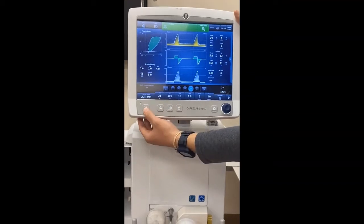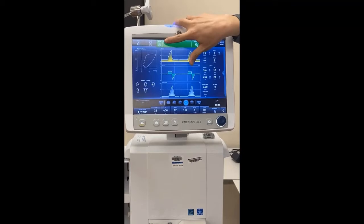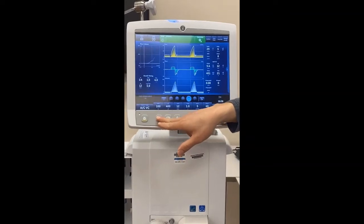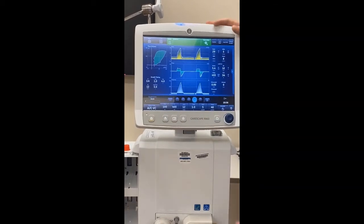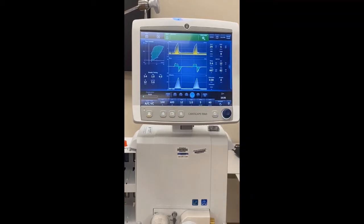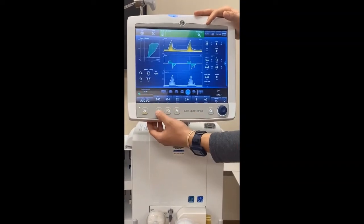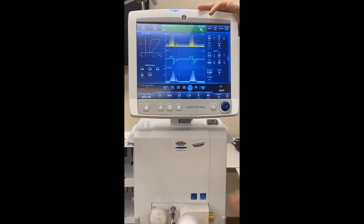We have a silence button here that gives us 2 minutes of alarm silence, which will display up here on the right-hand side. We do have an O2 button here, which if we press it will give us 100% oxygenation for 2 minutes. This is very important when we want to suction the patient. We want to hyperoxygenate so we don't have the risk of them losing their O2 sats while giving a suction. If you press the O2 button again, it'll revert back to the previous FiO2 and our timer is gone.